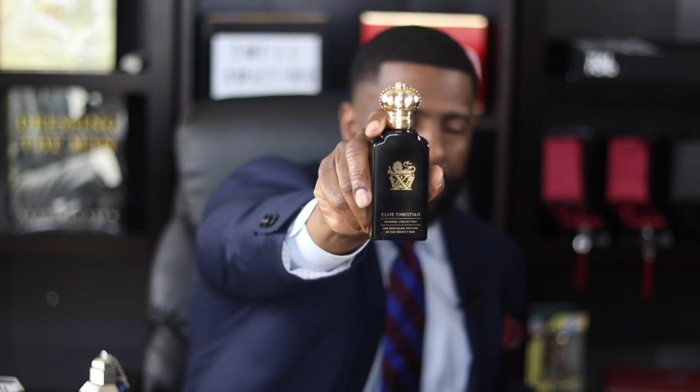This is from Clive Christian, my first from that house, and this is Clive Christian X. Now, this fragrance is very polarizing to me. I myself don't mind a nice masculine fragrance. I love the one from Louis Vuitton, Ombre Nomad, which is super masculine to me with that rose, oud, raspberry combination. Very smoky, very oudy. But this one is something different.